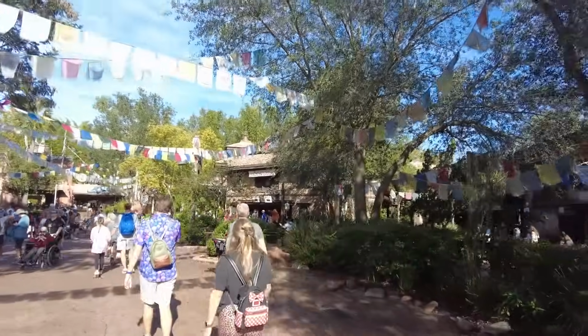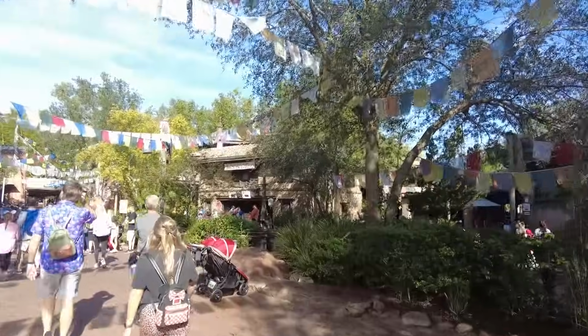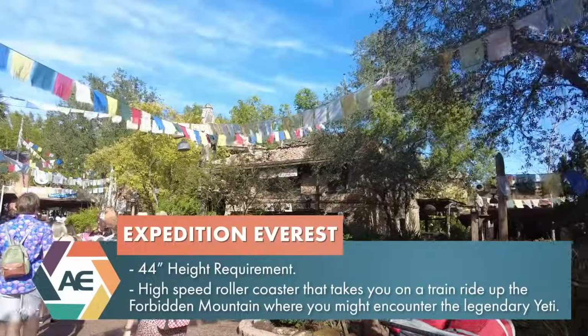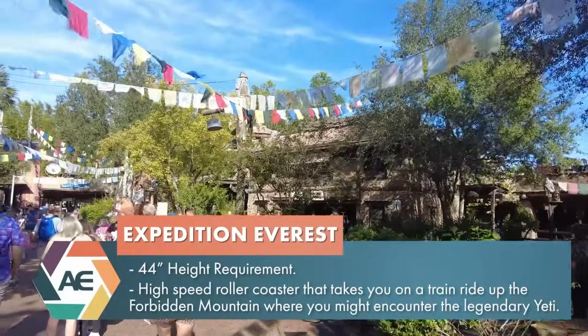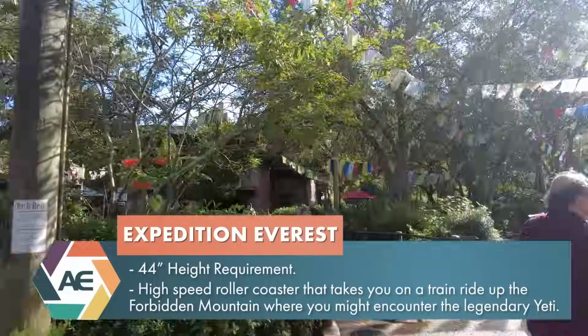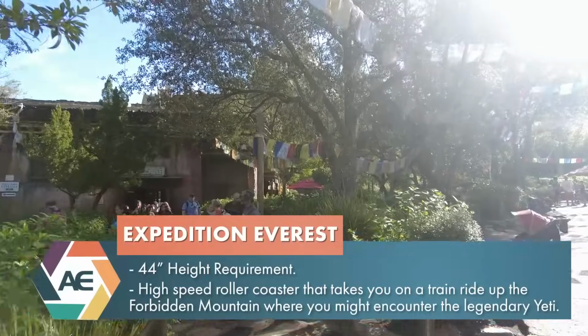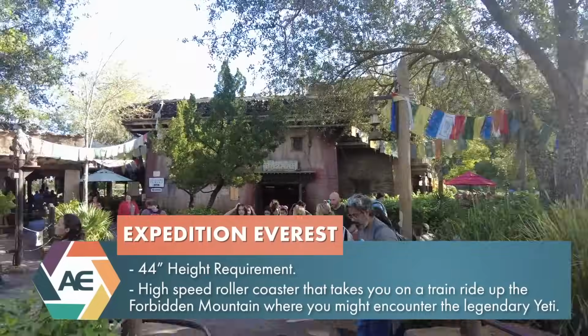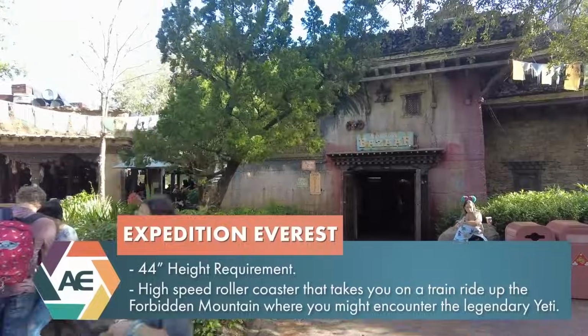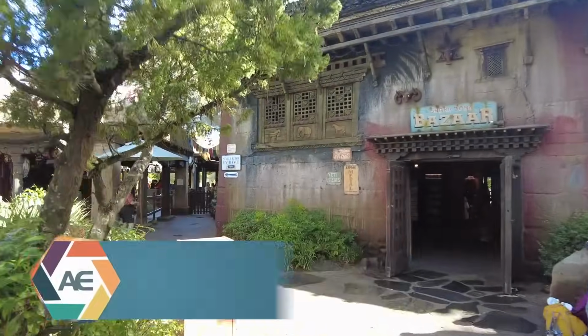It's the only coaster attraction here in Animal Kingdom, where you are on an expedition to head to Mount Everest. Unfortunately, the Forbidden Mountain is home to a vicious Yeti, so you better watch out. Now, the standby entrance is only 20 minutes, but for the purposes of today, we're going to see if we can shorten that even further and do the single rider line, which is currently, is it open? It is open. The single rider line isn't always open, so definitely check to find out if it is indeed open.